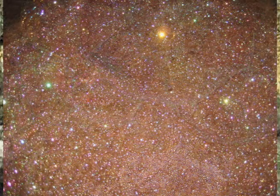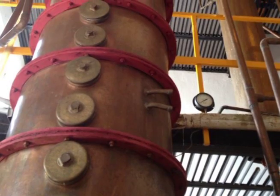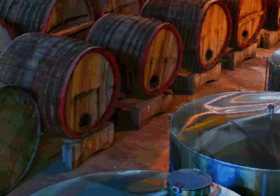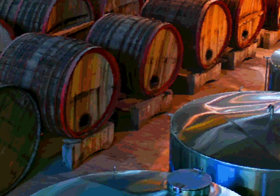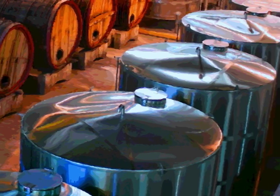It's fermented with champagne yeast because our oenologist worked for Moet Chandon. We distill in a double column still. And lastly, the reposado and the añejo are aged in French oak. So unlike most tequilas, which age in American oak, this one yields a more vanilla-like flavor.